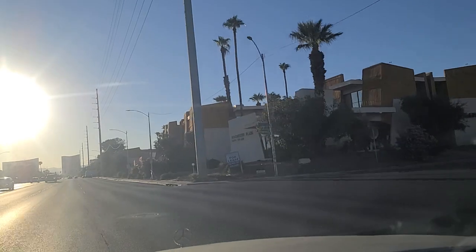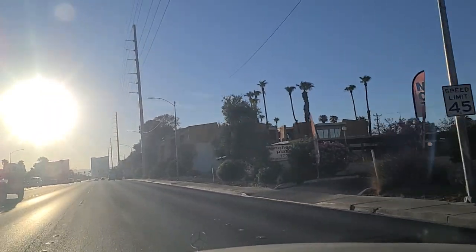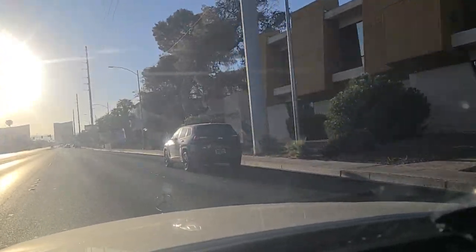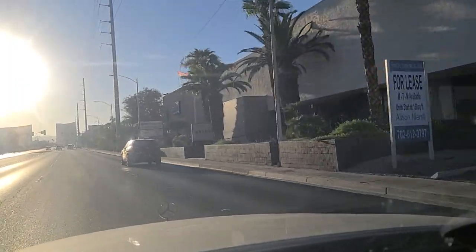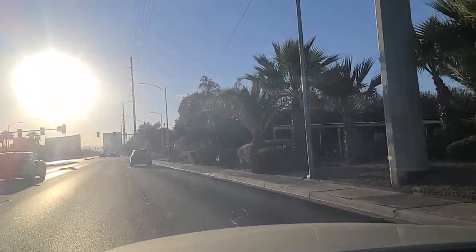Pawnee Drive. Would you look at that? Huh. If you've watched the show Parks and Recreation, Pawnee should be very familiar to you. This is La Canada Street. We'll make a right on La Canada.